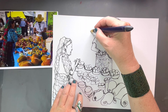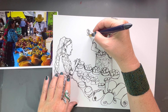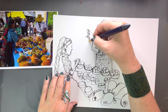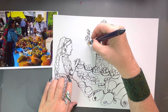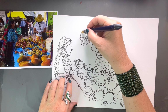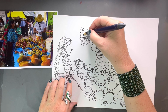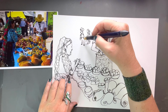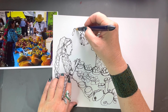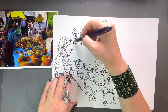All right, and we got some people back here. Now, she's kind of a regularly dressed gal, but I'm gonna turn her into a Zapotec because that's what I'm here for. All right, and then I'm gonna, men are in cowboy hats here. Yeah, so what you gonna do about it? And then I'm gonna put another gal here. There we go.